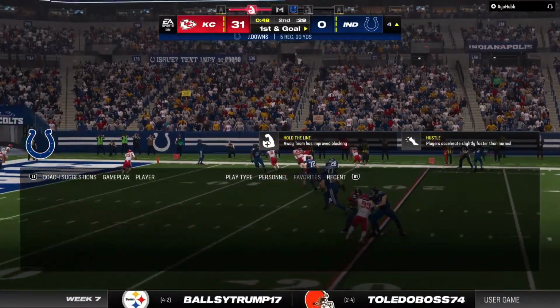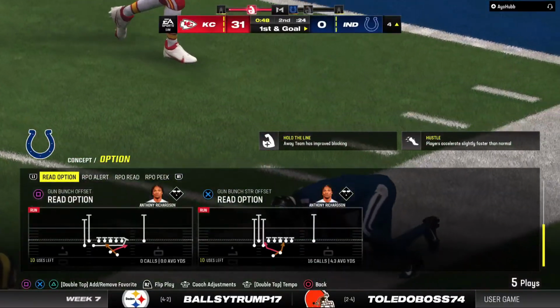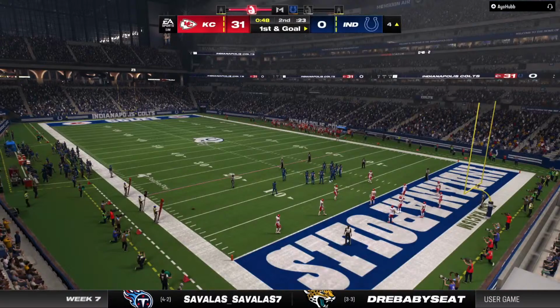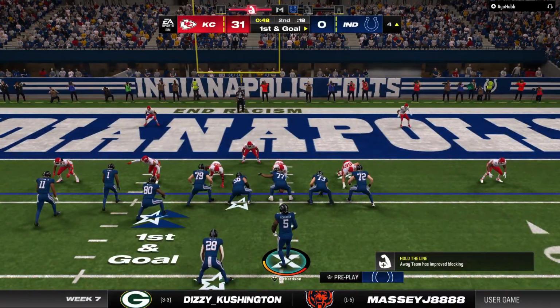And this is an offense in need of getting a few good things to happen. Here's one right here. They've had their share of struggles in key moments, but that's a nice throw and nice work after the throw. And they're set up now with a 1st and goal.